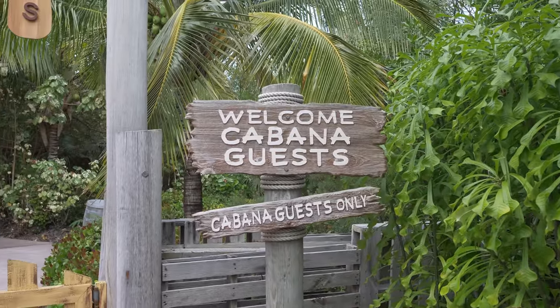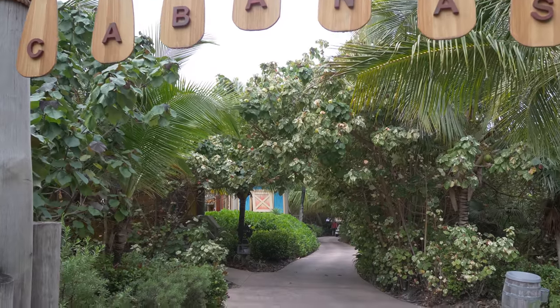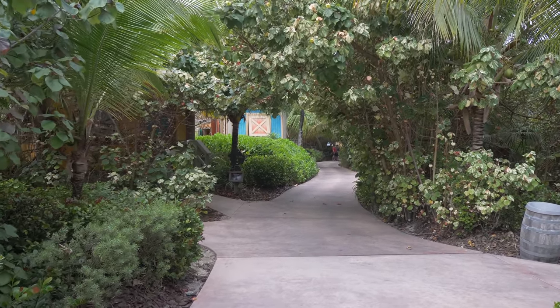All right, right past Cookies 2, you will find the entrance to the Cabanas area. These cabanas look awesome. I've seen them online. Definitely, if you're interested in renting one of these, rent them as soon as possible because I do know that they sell out really, really fast, but it's a great way to just relax and enjoy your own little space on Castaway Cay.